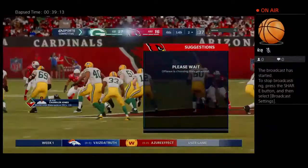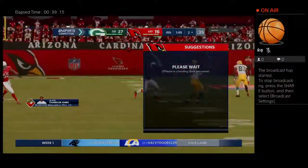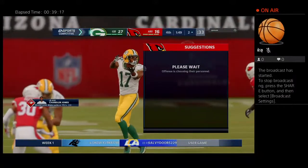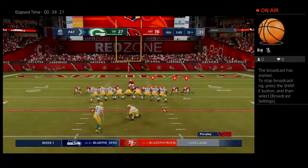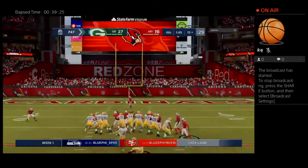Adams. Already his second touchdown here in this opening weekend. And the Packers add on to their lead. Mason Crosby for the extra point. Aaron Rodgers and Davante Adams, just a deadly combination, and we see why right there.